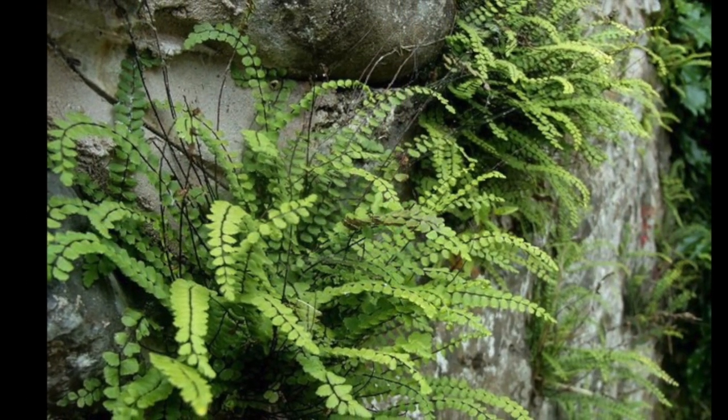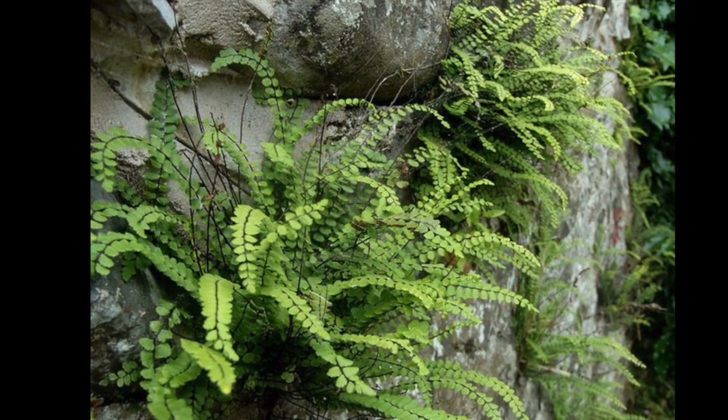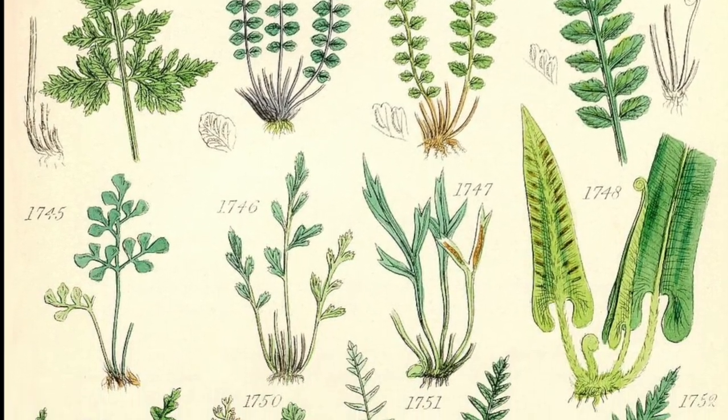Actually, he did make that fern wall and even put a pipe along the top that trickled water down the rocks like a mini grotto in his backyard. But that still didn't work. They totally all died. Oh, man.